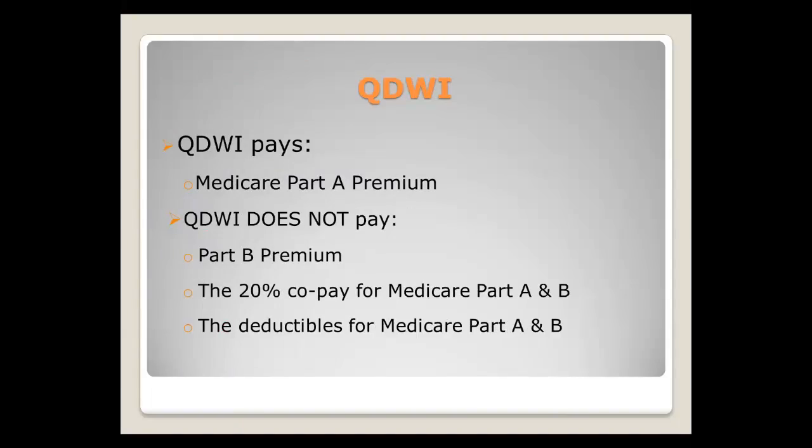QDWI only pays for the Medicare Part A as in Apple premium. It doesn't pay for the Part B premium, it doesn't pay your coinsurance, it doesn't pay your deductibles. It doesn't do anything like that. It only pays for the Part A as in Apple premium.